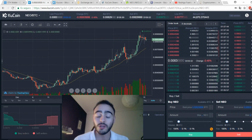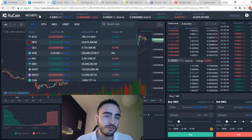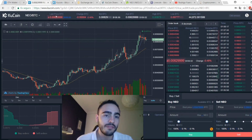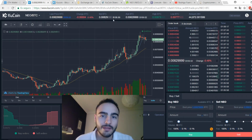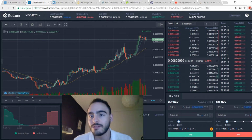Alright guys, so once you're here on the exchange page for whatever coin you're trying to trade, it might look a little bit overwhelming, but don't worry about it. I'm gonna quickly show you everything that you need to know. On the top here, you have the coin that you're trading. You can change it at any time. And if you want to trade it with Bitcoin, Ethereum, or whatever, then the last price, the change in Bitcoin, the percentage, the bid and ask, the highs and lows of Bitcoin, the price, etc.